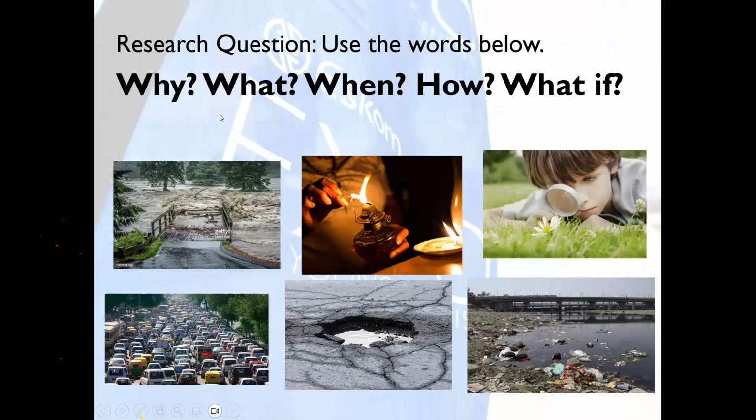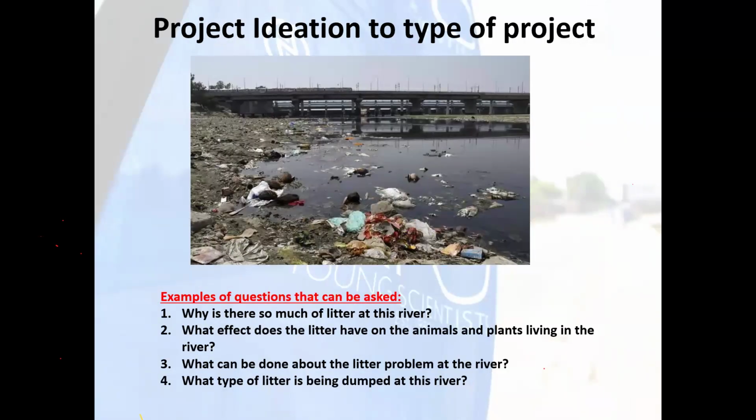Okay? So for those of you that don't have a project idea as yet, take anything, take a word even, take a picture, look at it, ask a question. Why, what, when, how, right? How is this bridge flooding? Why is there so much traffic? What is the boy looking at? Or why are there potholes? How many potholes are there? What if, what would happen to animals? Like any picture. Just ask these questions. There you go. You've got your project idea.